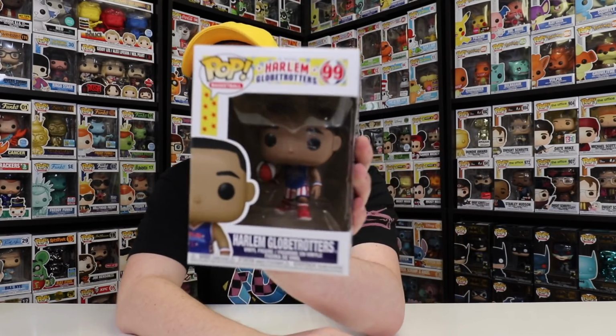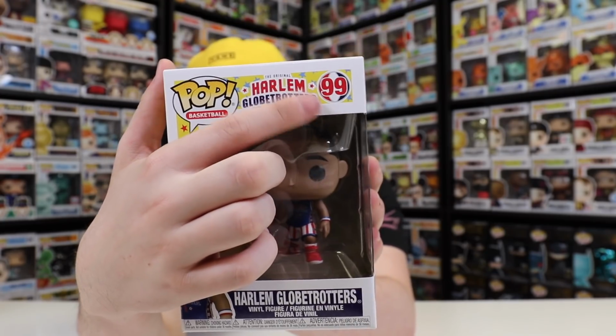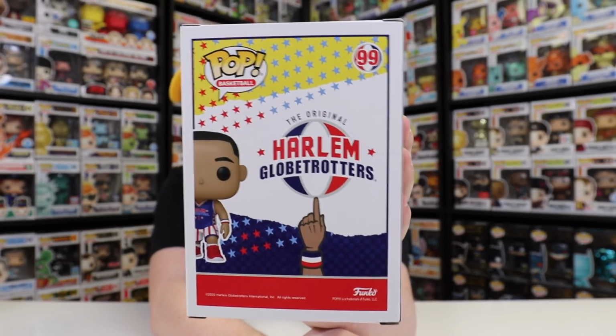I love the details on this thing, especially with the box, because they made the number circle a basketball, which looks really cool. And then I totally understand why they called it just the Harlem Globetrotters, because they kind of made like a general figure for the entire team, and it would be cool if they made more of them in the future, but I totally understand why they just made one of them. But yeah, this definitely looks cool.